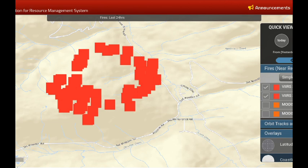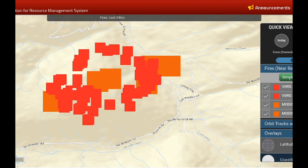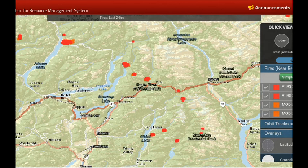However, if we turn on the MODIS system, we can see a few squares that are stretching over to the eastern side of the valley and moving in a direction towards Sun Peaks. I'm not seeing any approach by infrared towards Todd Mountain Road to the south, and generally it looks to be in a similar position as it has carried over the last 24 hours.